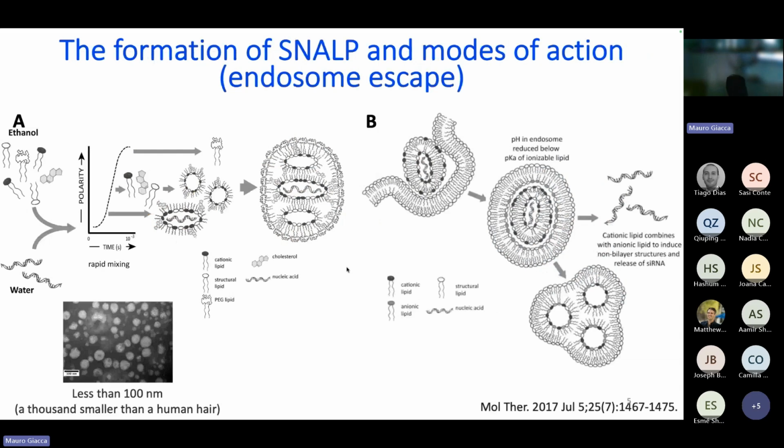Okay, we are in this part. What I want to talk about here is that regardless of the different routes of administration, they are made in a similar fashion. Here we have lipid in ethanol and RNA in water. We mix them, and end up with a mixture of ethanol and water. When we have cationic lipid, it precipitates out of solution, forming this zigzag pocket you see, and together with cholesterol and structural lipid, we co-encapsulate the RNA.